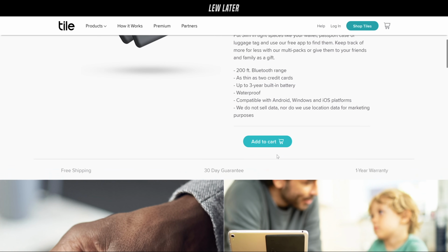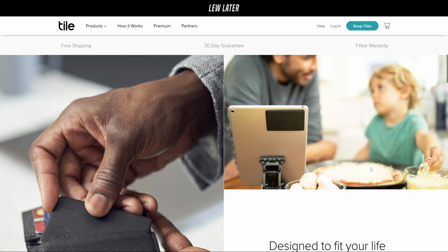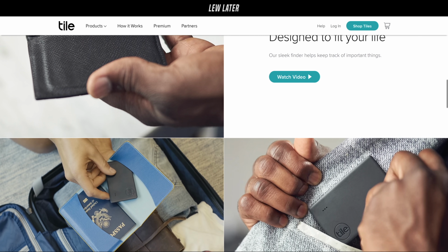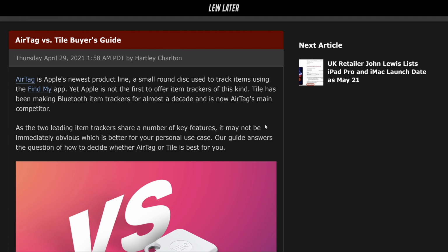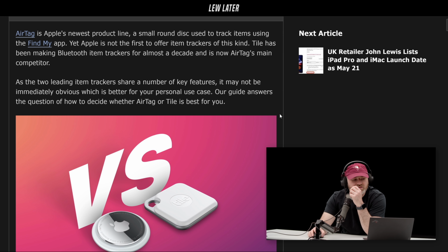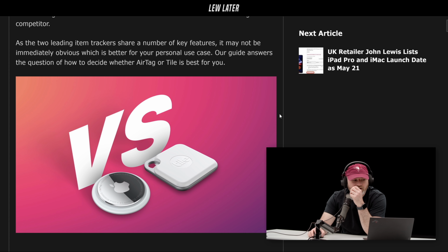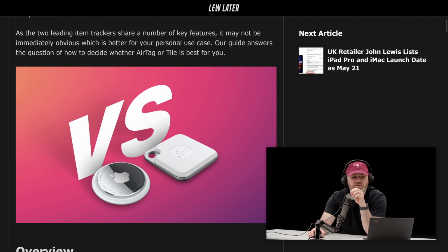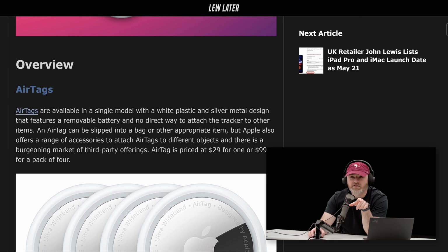But it was an interesting little read here over on Mac Rumors. They did a versus mode. AirTag versus Tile buyer's guide. Pros and cons. And so I thought, hey, this might be useful to you guys. Just figure out some of these differences here, because they are there. Now, they both use close-range Bluetooth tracking. They both have long-range community leverage location tracking.